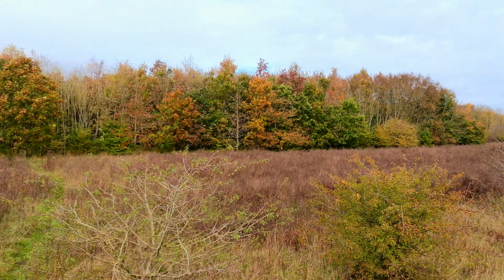Give a tree a hug, guys, okay? They deserve it. They feed us oxygen. Without them, we're absolutely stuffed. It's been enjoyable out here.